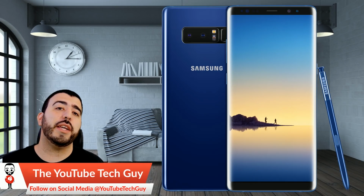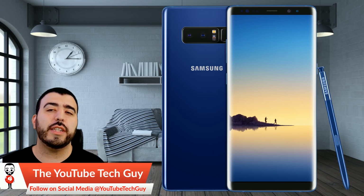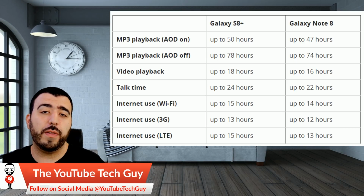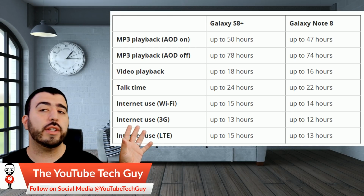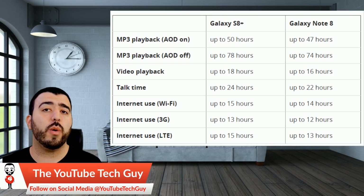Now, how do I know they're playing it safe? Well, let's compare it to the S8 Plus, because that's a real big difference. First and foremost, I'm going to go on a little tangent about the battery. So let's take a look. This is the battery difference coming from Samsung on their phones. If you compare them side by side, roughly you can see that the S8 Plus has 1 to 2 hours better battery life than the Note 8 according to them.